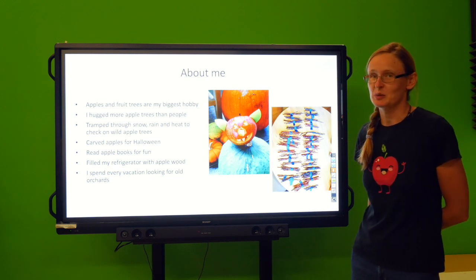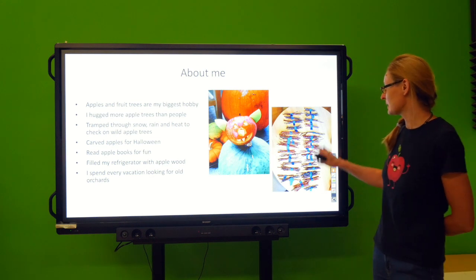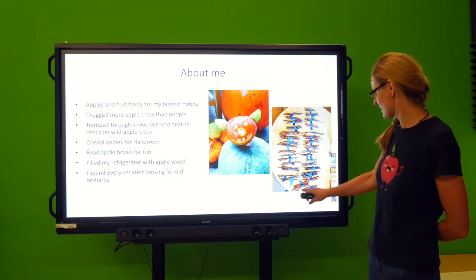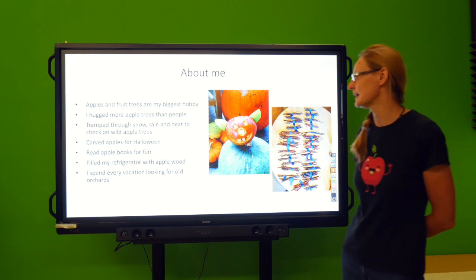I read apple books for fun. My refrigerator is filled with apple scions for about 3 to 4 months out of the year, so we really don't have space for much food in it, because we store apple scion wood sticks in the fridge.